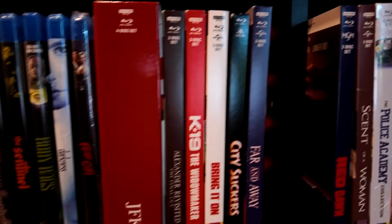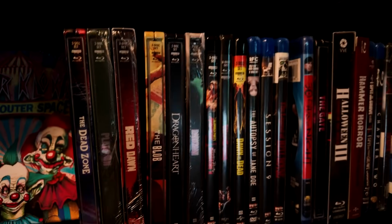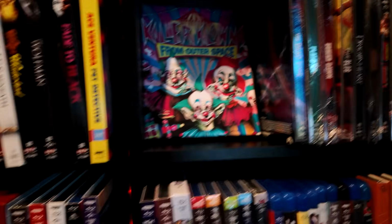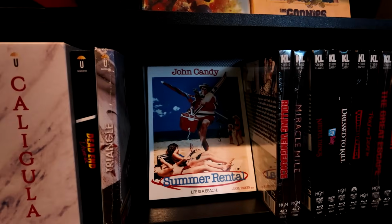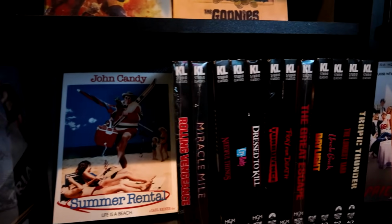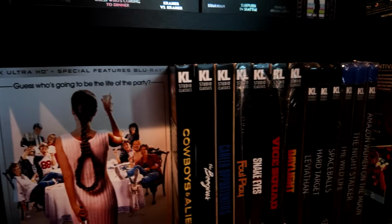Shout Studios goes over here, by the way, to the second shelf, if I didn't show you guys this stuff over here. And then my Kino Lorber down here, kicking off with Summer Rental. You're going to get 4 shelves back and forth across here.